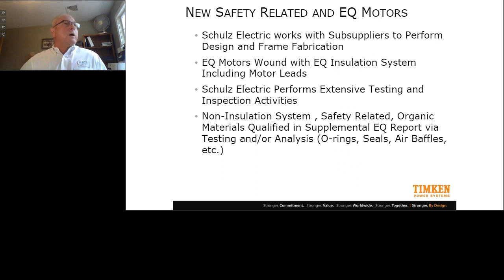So one of the things that you also want to know is that Schulz Electric also supplies new motors. We're often thought of simply as a motor repair facility. We also supply new motors, and how do we do that? For large motors, we work with sub-suppliers that we have that perform design and frame fabrication. We will then wind those motors with our EQ insulation system, and then we will perform final load testing and inspection activities to dedicate those motors under our nuclear quality program. And then we will analyze all of the other materials that we need under separate engineering analysis and dedication process.